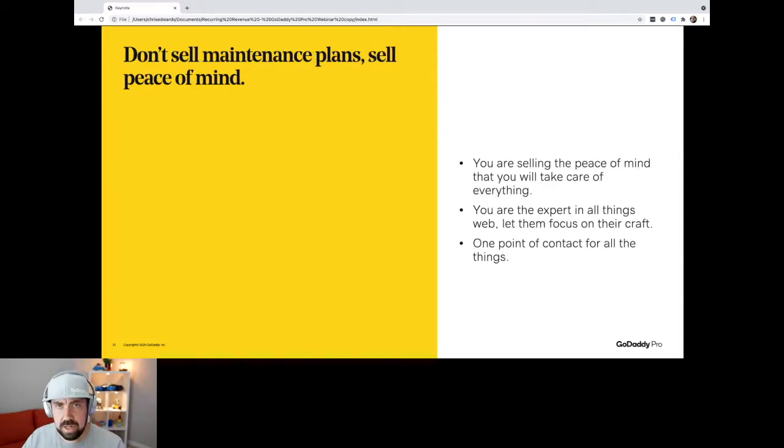All right. So don't sell maintenance plans. You want to sell peace of mind. When you're selling these, the biggest thing is you don't try to sell the features of the plan. Sell them on the fact that they're coming to you because you are the expert. You're the web developer. You're the web designer. You're the one they're hiring to keep their website up and running.